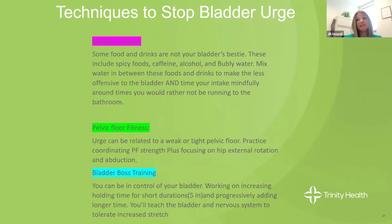Okay, dietary irritants. We touched on this a little bit, but some foods and drinks are not your bladder's friends. These include spicy foods, caffeine, alcohol, and that bubbly water. Mix water in between these foods and drinks to help make the bladder less offended and dilute that urine a little bit, because otherwise it gets really acidic and then you feel like you have to go.